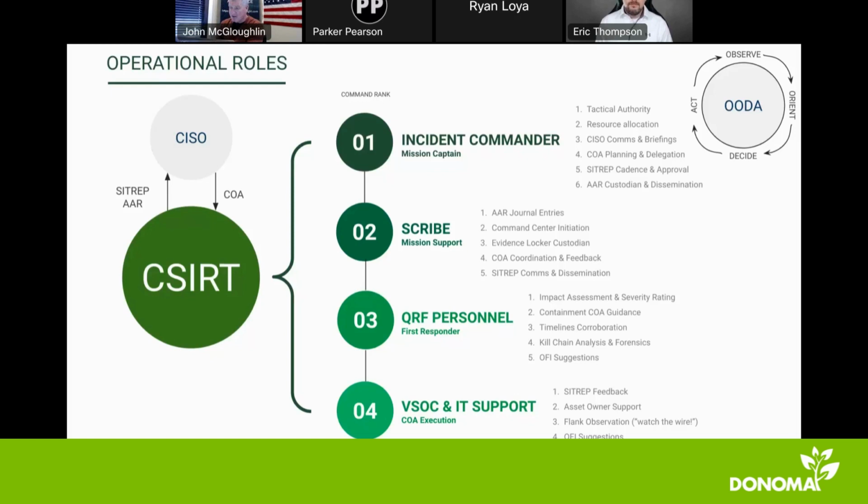How do we detect them moving through the environment? How do we deny them? We can't deny them? Can we disrupt them? Can't disrupt them? Can we degrade them? Can't degrade them? Can we deceive them? And then how do we destroy them? And that doesn't mean those are dependent. You could be using all of those in parallel.